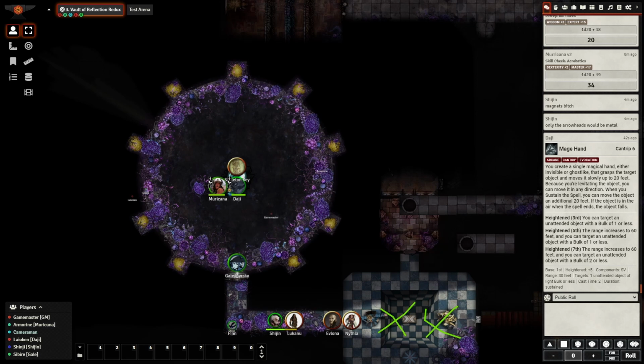Mage Hand is a good attempt. It tries to move it. So this curtain is also, if we had to really do the math on it, because the curtain drapes from the sphere to the floor and covers the whole thing, about 60 feet. It's like a 60-foot diameter sheet, so I'm pretty sure it weighs more than bulk. Yeah, that's a big thing.